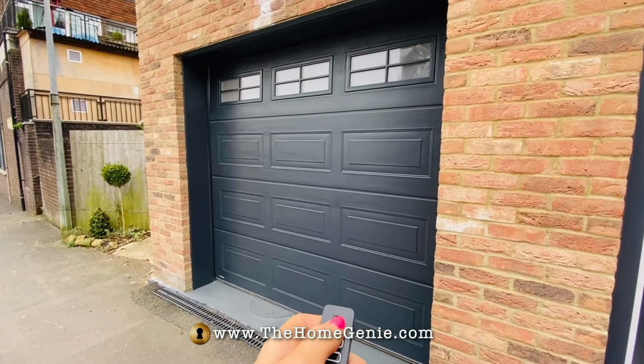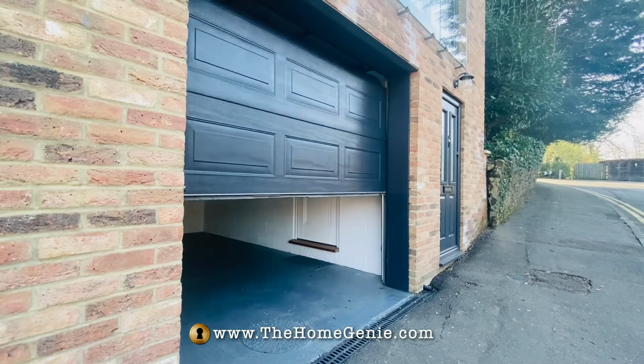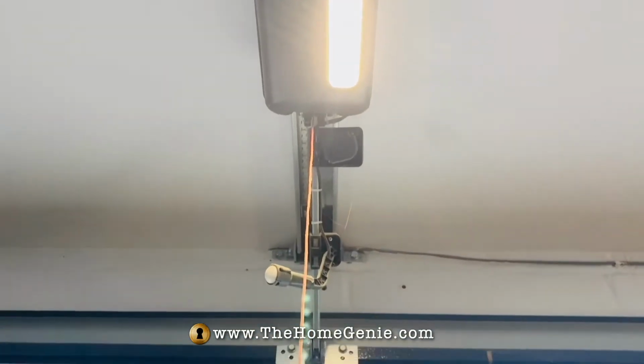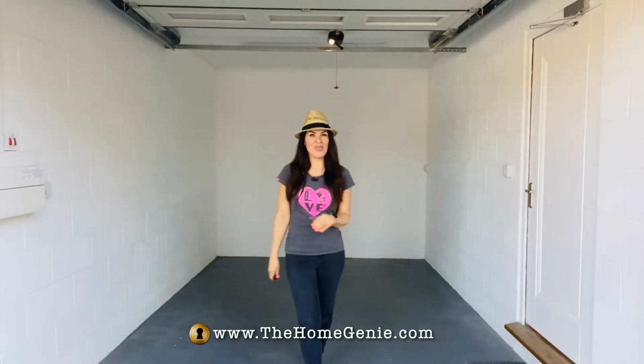Now, geek out on this bit. My door is powered by a car tech drive motor and opens by remote control. I have the power pack option that will keep things working if there's a power cut, and an auto close function so I don't need to stop on the road to close it. There's even extra lighting on the control unit which comes on automatically due to the motion sensor. Ha, you thought, how long could you possibly talk about a garage door?